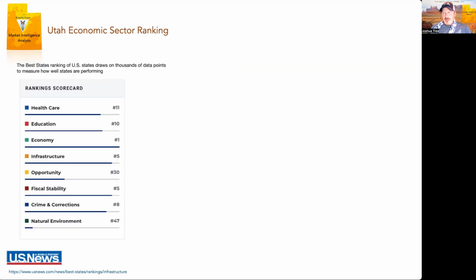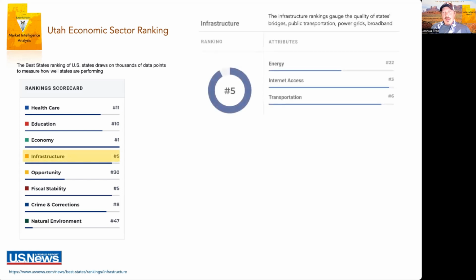So looking at the Utah Economic Scorecard that's done by U.S. News and World Report, where they rank all of the states in multiple sectors. When we look at Utah, we can see it's number 1 in economy, number 11 in healthcare, number 10 in education. But we want to zoom in on infrastructure here, where Utah is number 5 in the nation. Infrastructure is the ranking and gauge of the quality of the state's bridges, public transportation, power grids, and broadband internet access. And we can see that energy here is number 22.